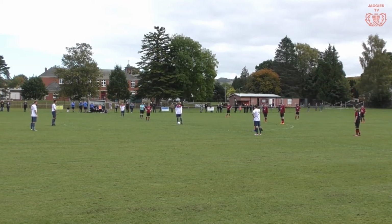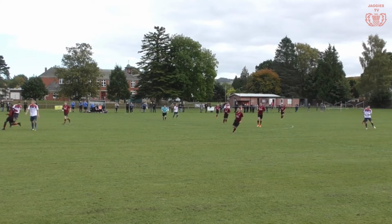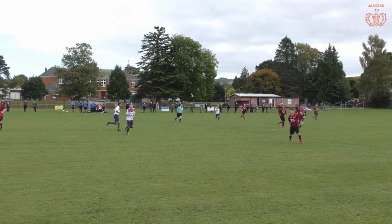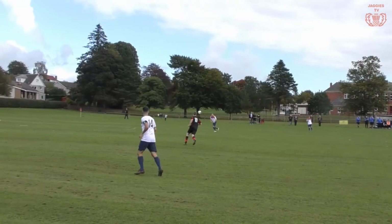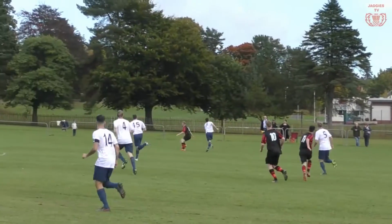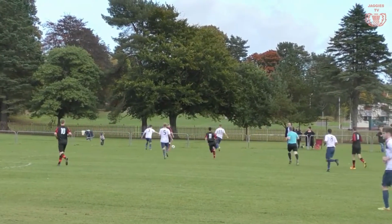Into this GE Engineering first round tie knowing that a good performance was needed against a side 2 divisions above them. There were a number of ex-Jags in the Jeanfield lines and familiar faces on both sides. Scone had the better of the early exchanges and had a couple of chances to take an early lead.